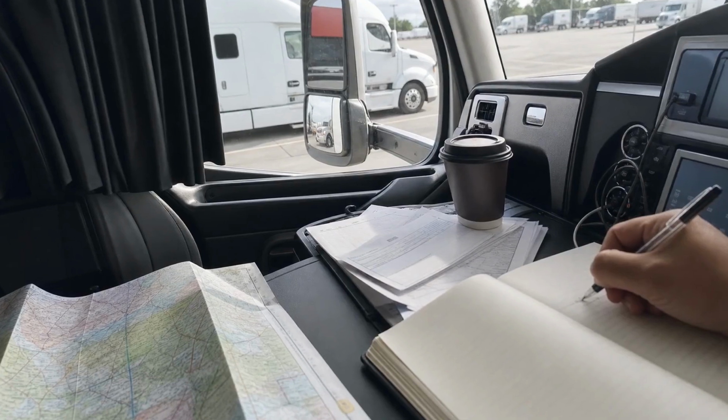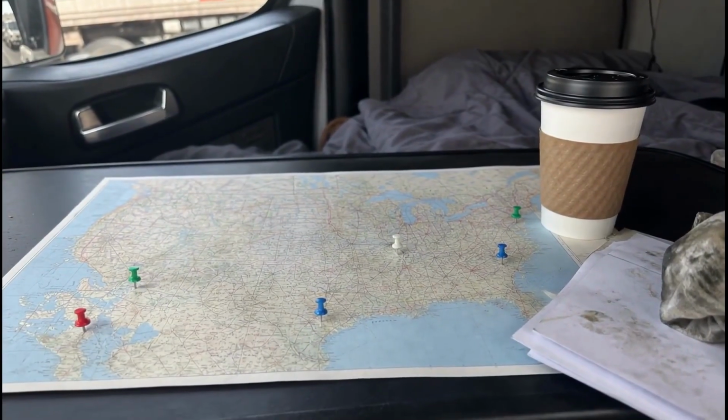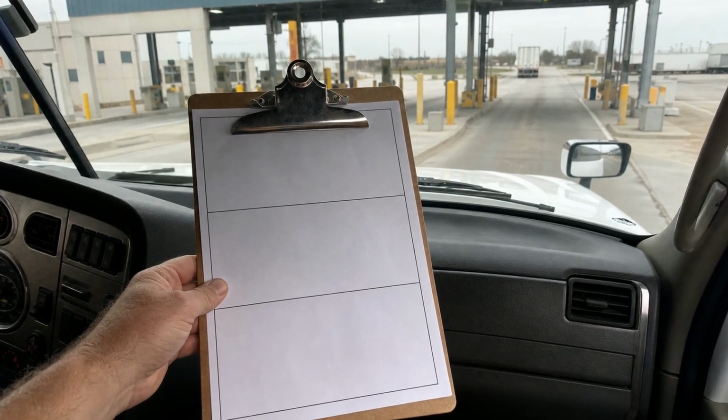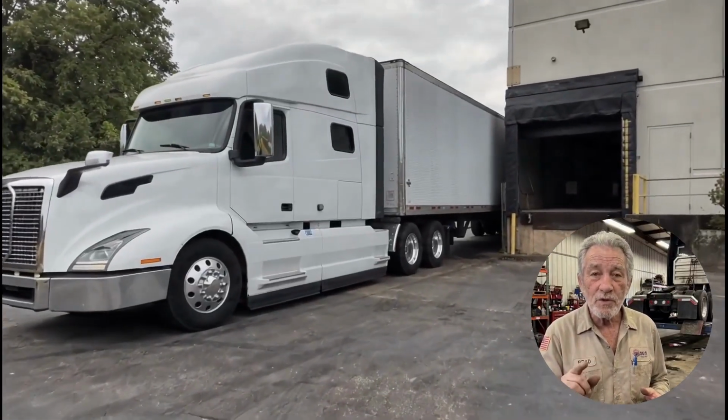Before buying, write down the actual work you expect to run, list the states, ports, terminals, distribution centers, border crossings, and recurring customer facilities. Then separate 3 questions. Can the truck legally operate there? Will the customer accept it there? Can the truck reach the next profitable load from there?